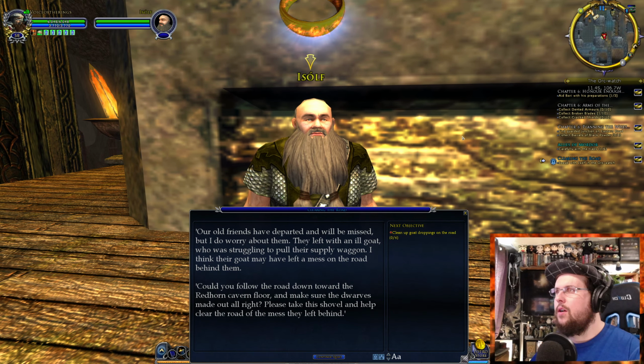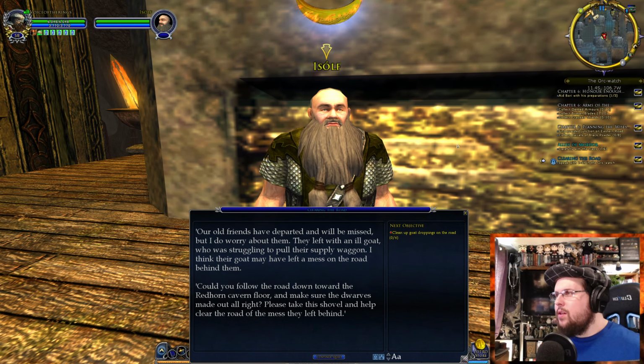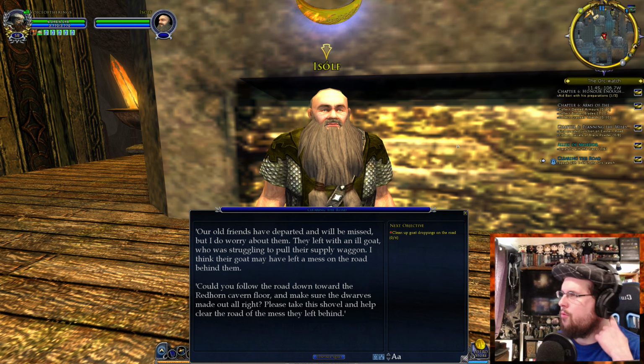Dark things dwell now in Moria. Oh, our old friends have departed and will be missed, but I do not worry about them. They left with an ill goat who was struggling to pull their supply wagon. I think their goat may have left a mess on the road behind them.